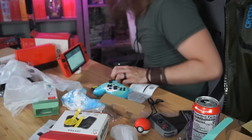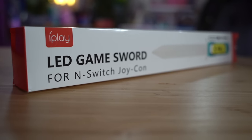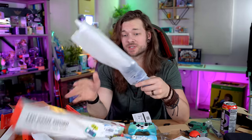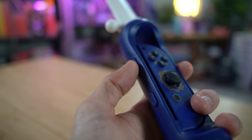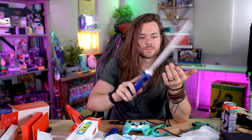I hate that I'm liking so much of this. All right, come on now. This is weird. LED game sword for Nintendo Switch. This is all that's in there. No instructions, just a sword. Kind of cool. A little very weird, kind of cool. They even thought about having buttons here on the side in case you need to use those. But if you thought the fun ended there, you're wrong.